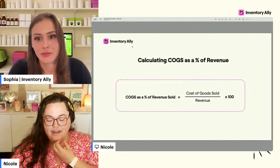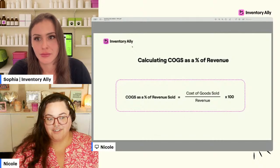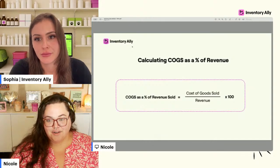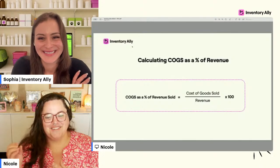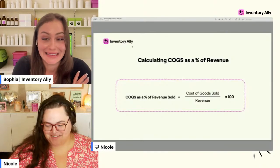To calculate our cost of goods sold as a percentage of revenue, we take our cost of goods sold and divide it by revenue. Then we multiply it by 100 to find the percent. So it's a fairly easy calculation. The key is making sure that the numbers we're entering into the calculation are as accurate as possible.